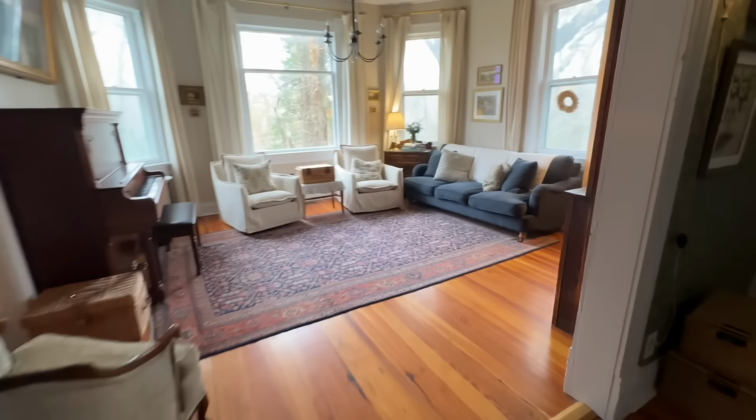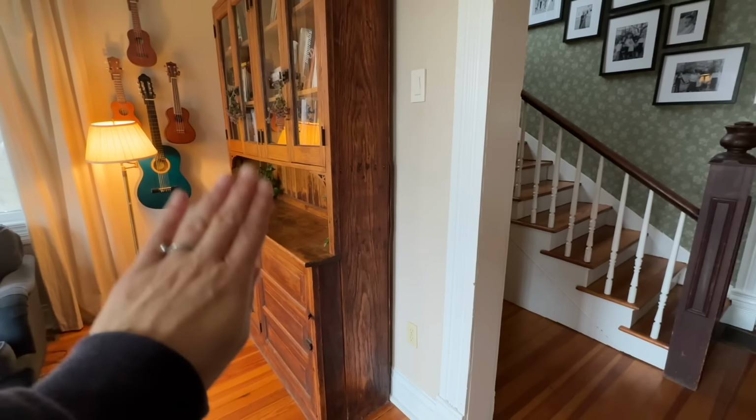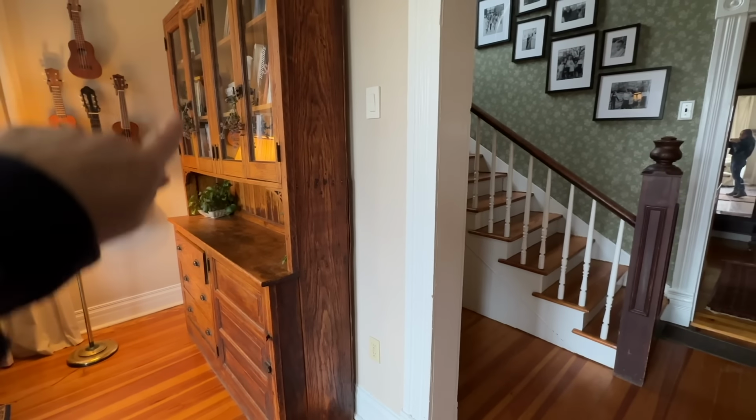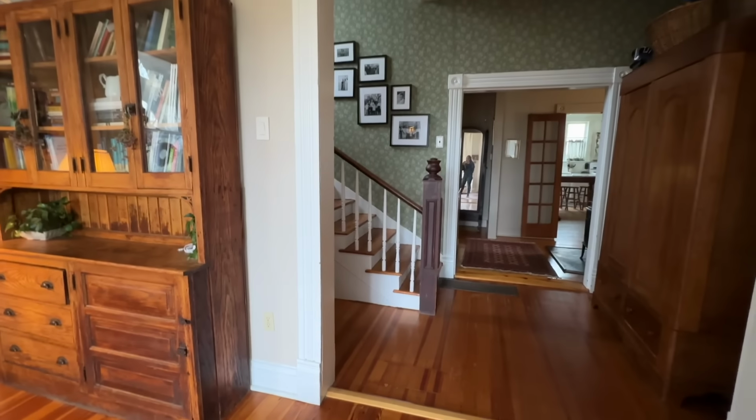And then over here in the living room, this piece we actually bought with the house. So this was sitting here when we bought the house. The previous owner asked if we wanted to buy it. I thought it was so beautiful here. And when this was a dining room, this was filled with china and it was so pretty filled with china. And then when we decided to make it a living room, I was like, well, what am I going to do with the china hutch? Well, we decided just instead to make it a bookshelf.